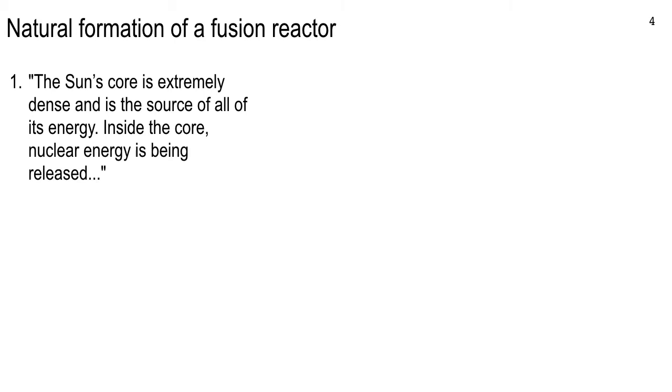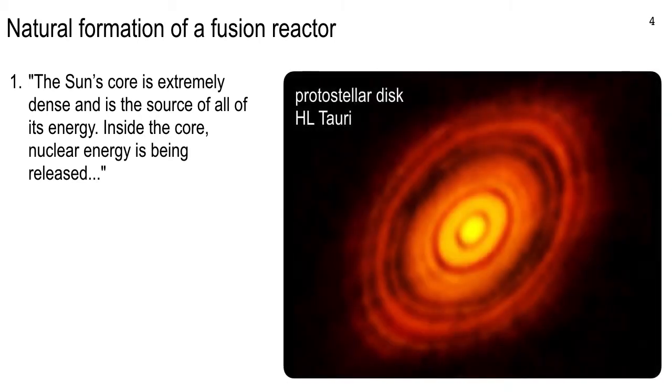Now, when we say the sun forms, natural formation of a fusion reactor, that's basically the process where the sun forms, like HL Tauri here, from a big swirl of dust. Go ahead and make a note of this term: it organizes itself gravitationally. The star organizes itself gravitationally. It is a self-gravitating system. In other words, it's gravity that brings it together and eventually smushes it down to density and heat where the nuclear reactions start to light off.